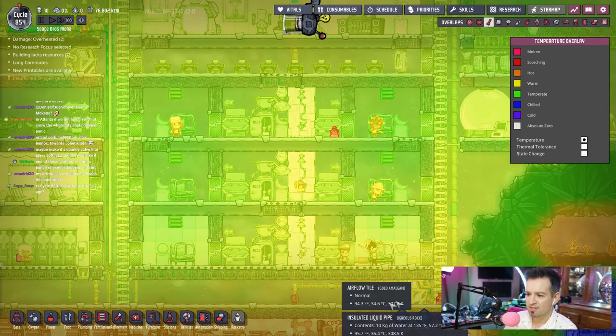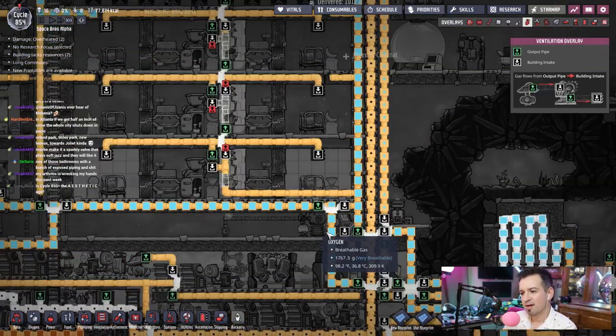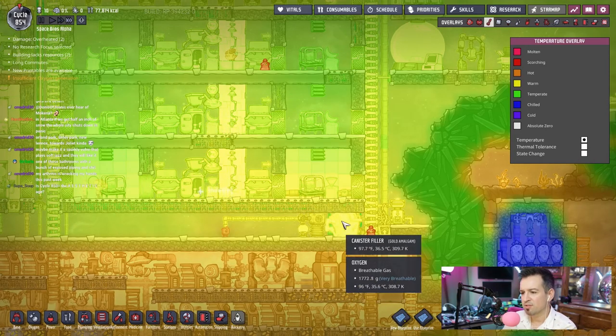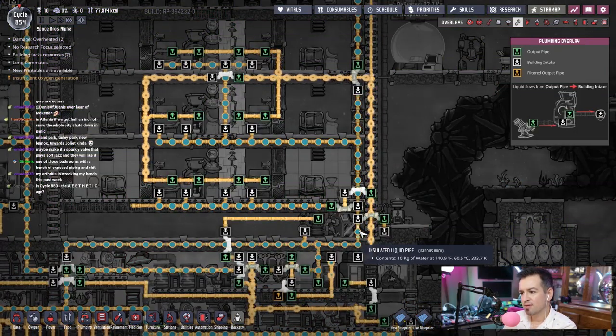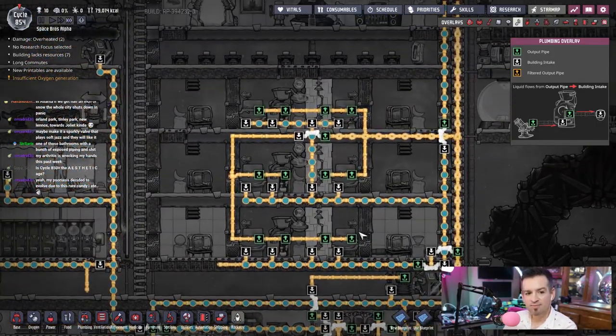By the way, this setup down here is actually putting off a lot of heat, so that might be a problem in the future. But I think right now, I think only because it was working so hard. Yeah, that's all it was. It was working so hard. Wow, look at this mess.